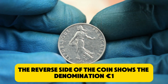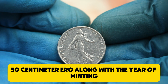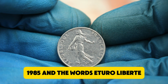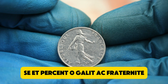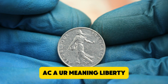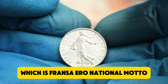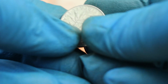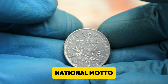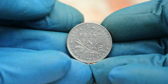The reverse side of the coin shows the denomination, along with the year of minting, 1985, and the words Liberté, Égalité, Fraternité, meaning liberty, equality, fraternity, which is France's national motto. The 1985 half franc weighs about 4 grams.